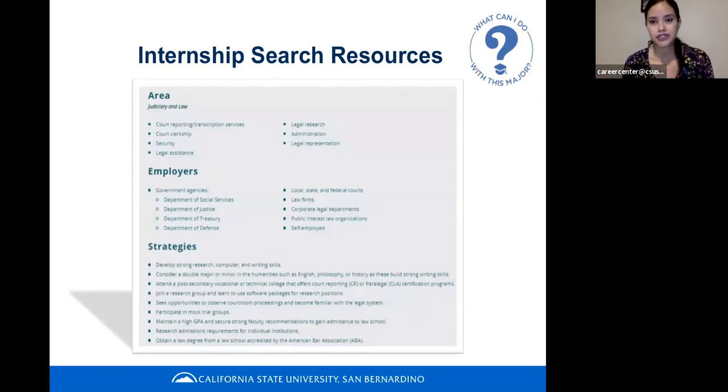So think of your major as like a funnel. Within that funnel, you can begin to narrow down what your specific niche area is, whether that's something of interest to you or through your experiences and your internship opportunities. That's the place that you want to be in. One area is judiciary and law that you can go into, and here are some even more specific occupations that fall into this area, and then the employers that house this area.